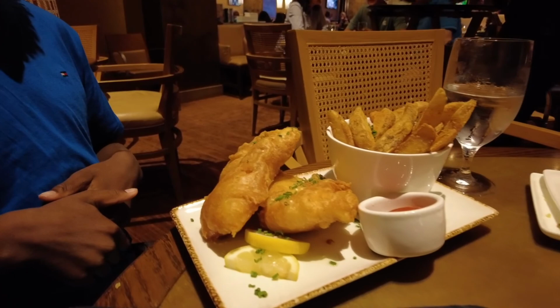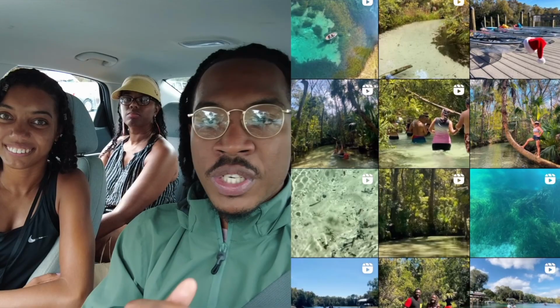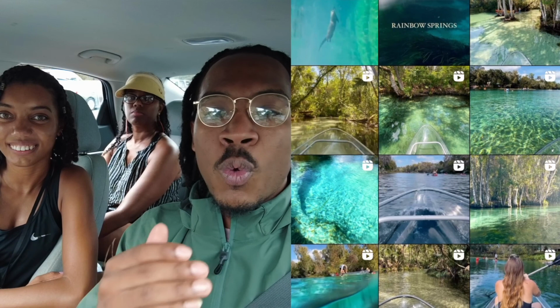So we're out here with the family and we're in Orlando, and we drove 2.25 hours in order to get here. And this is in Rainbow Springs. Now this is a natural park and it has these clear waters in these springs. We are gonna do kayaking with the clear bottom with this company called Get Up and Go Kayaking. Now, I saw this experience on Instagram and I knew I had to reach out to them because they do these really cool tours where you can see the water right under you, and they also contribute a lot of their money into wildlife and preserving the environment. So, stay tuned and I'll tell you guys if it's worth it to come all the way to Rainbow Springs on your trip to Orlando.